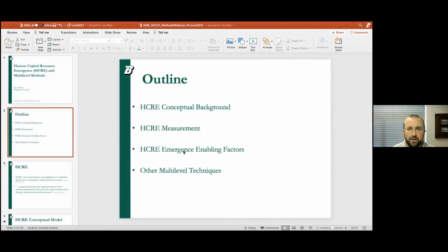So what I want to talk about today is primarily multi-level methods as it relates to human capital resource emergence, because I think this is kind of a niche topic area within strategic human capital. I want to start first by providing a conceptual background on HCRE. I also think that for those familiar with HCRE, there's still a lot of open questions and points of confusion. And so I think it's really important to be clear about at least the stance I'm taking as I'm looking at this from a methodological standpoint.